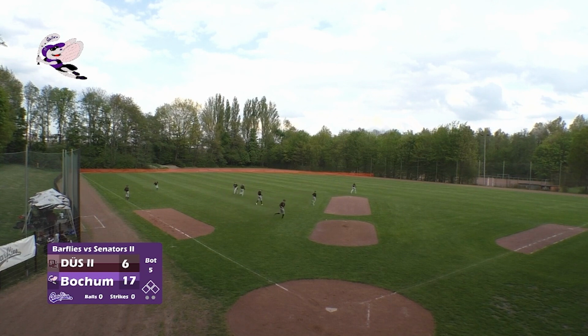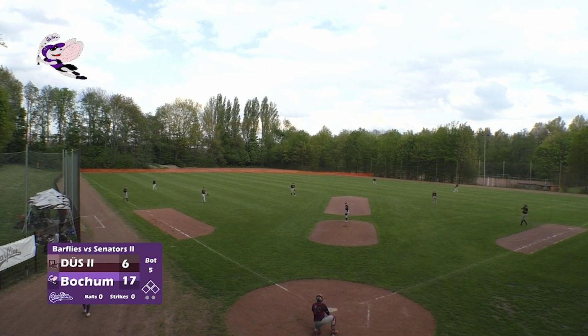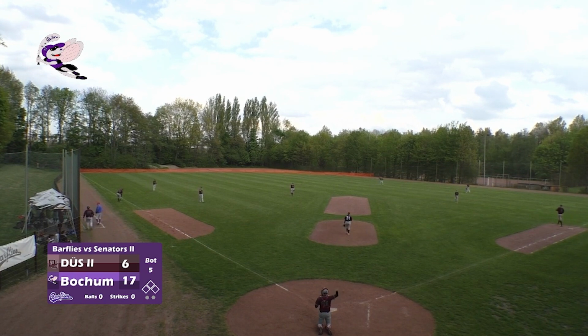So we head to the bottom of the fifth. Have a few lineup changes. We have Thunder moving over to second base. We have Rocco coming out. He is replaced by Konzev. Staying in to pitch is Bülow. And he will be facing Basti and Toby and Pep.